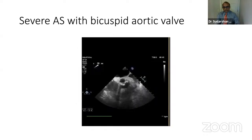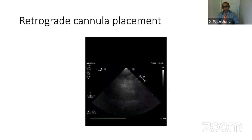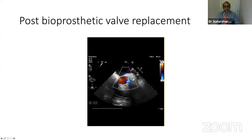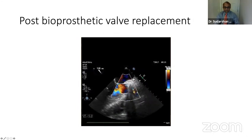So some images from the severe aortic stenosis patient. That's a bicuspid valve there, short axis view. Long axis view with flow acceleration seen there. And that's the retrograde cannula placement. Again, the surgeon struggled. Here is a retrograde cannula in the coronary sinus. This is the bioprosthetic valve after placement. Patient had low gradient and the surgery went great.